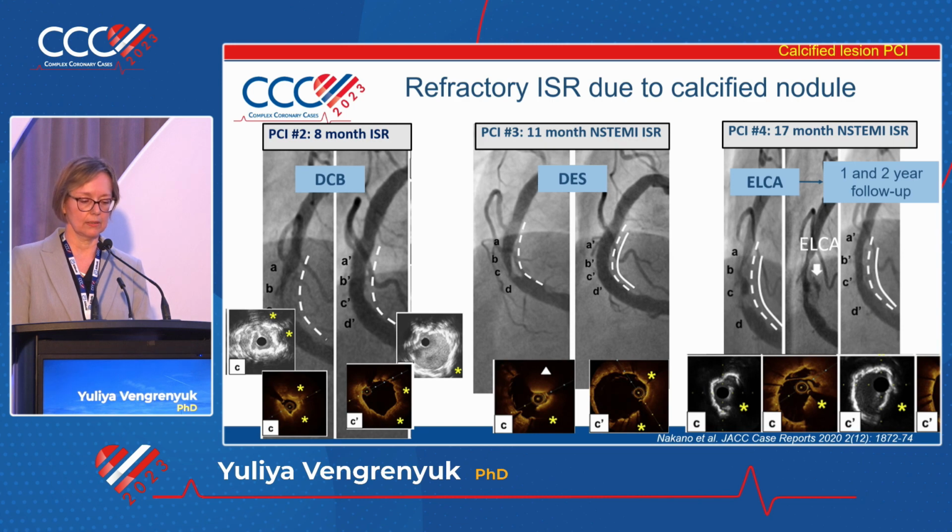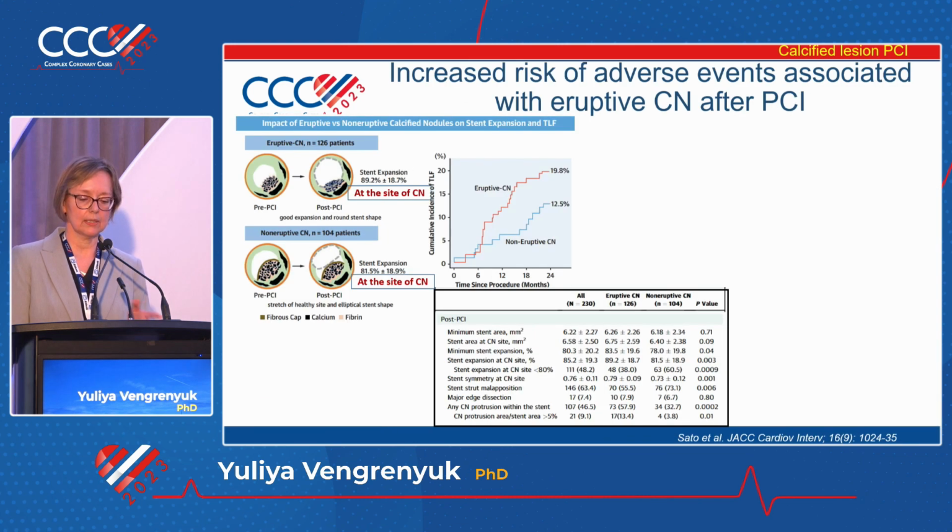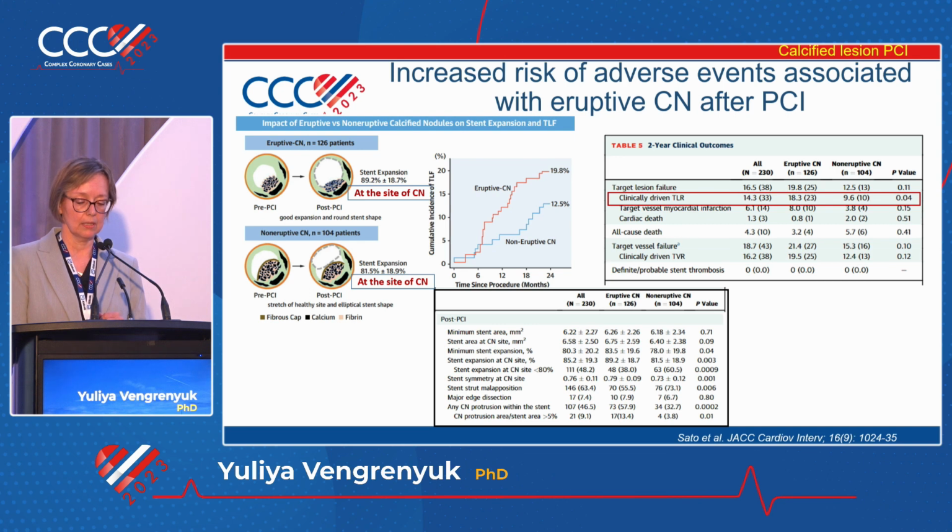The 1 and 2 year angiographic follow-ups were satisfactory. So this new OCT study showed that eruptive calcific nodule actually is associated with the worst outcomes, despite comparable minimum stent area and even better stent expansion compared to non-calcified nodule.